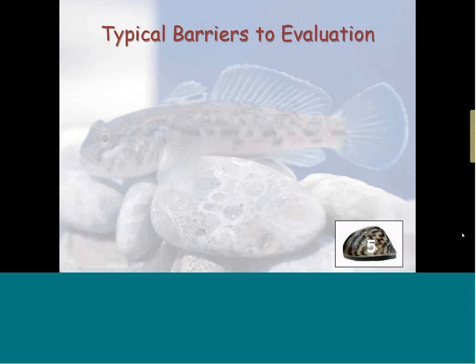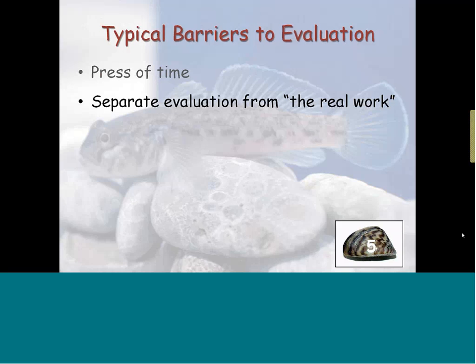There's a lot of barriers to evaluation that prevent quite a few of us from doing them probably as often as we should, and that's the press of time. Something comes up, you find a Japanese knotweed infestation or water chestnut infestation or Asian longhorn beetles where they didn't show up before, and you've got to respond to it really quickly. And a lot of times the idea of evaluation gets lost in that press of time of trying to respond to a very short-term activity.